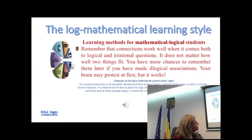Remember that connections work well when it comes to both logical and irrational questions. It does not matter how well two things fit. You have more chances to remember later if you have made illogical associations. Your brain can protest at first, but it works.